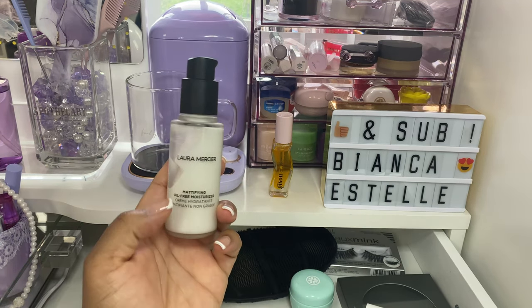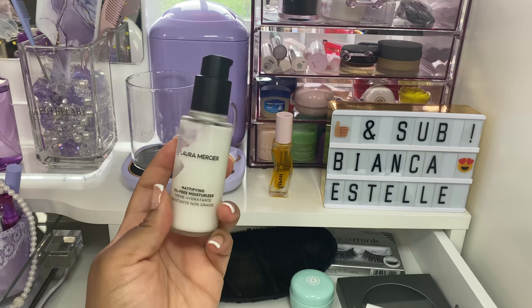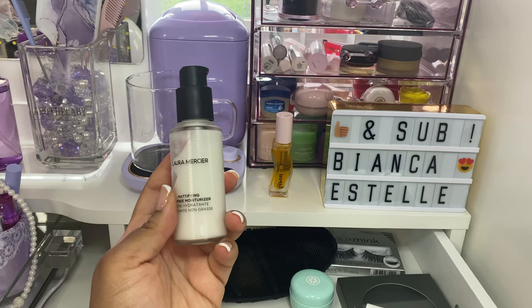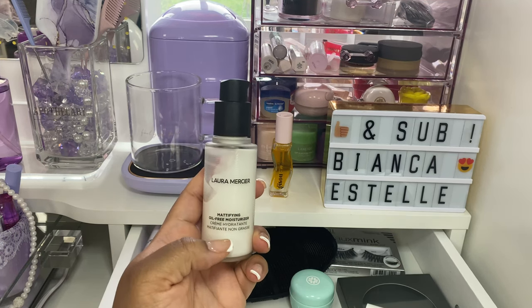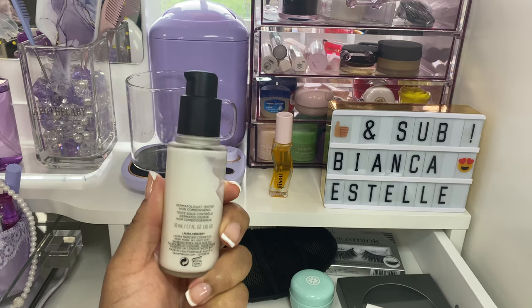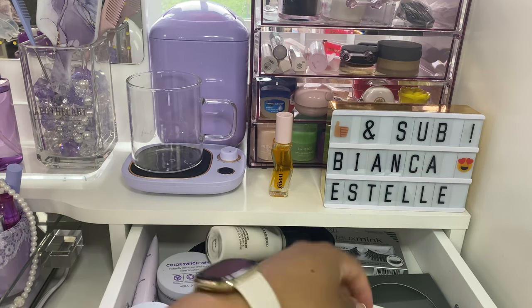Something that I did not think I was going to like was this Laura Mercier. It actually came in, I want to say, one of my last BoxyCharm boxes that I received. It's the mattifying oil-free moisturizer, and I really like this. I'm quite shocked that I like this, okay?